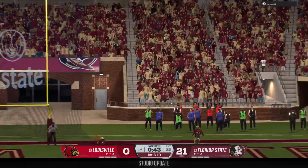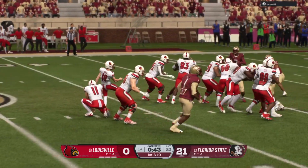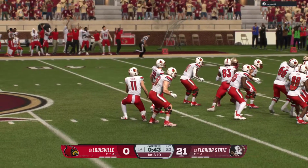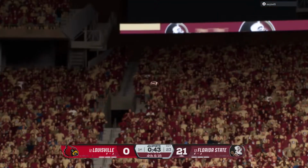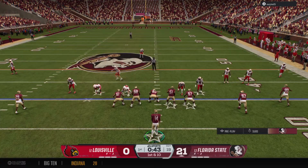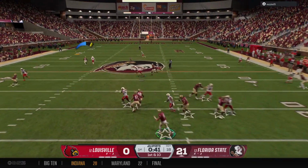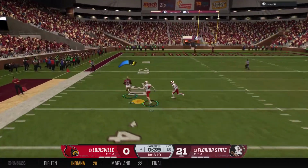No good. Couldn't find the range on the field goal, couldn't cut into the deficit, and they are still down by 21. Man, sometimes I just feel like four down, man. Just go for it every time. It's like the field goal miss, make great. And listen, kickers have improved the last couple of years, but you left some points off the scoreboard there.